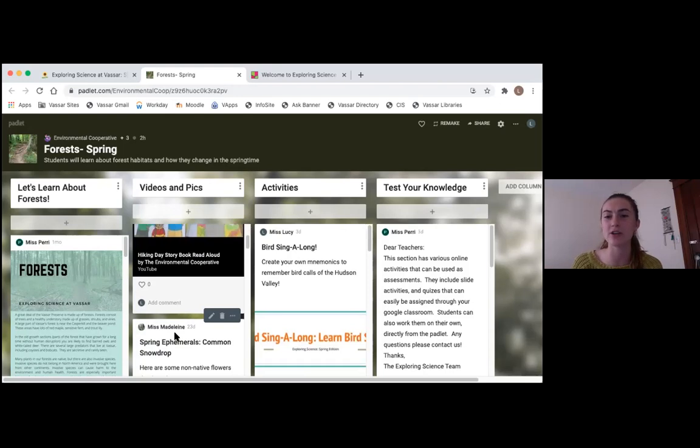So I'm going to go ahead and show you all how to make a post to the Padlet. Posting a comment is super easy. There's this add comment at the bottom of every post. You click it and then you can write whatever your comment is. And then you press this arrow and the comment is going to upload automatically.